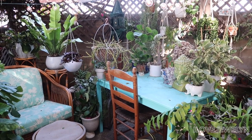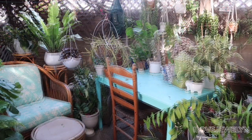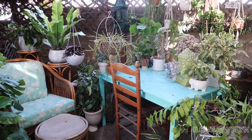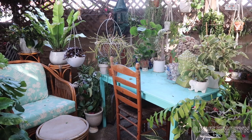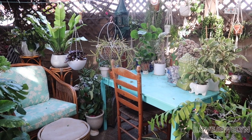This table is my ride or die. I do all of my Planting with Jewelyn videos on it. So this table I absolutely love. I got it thrifted. I sprayed it Tiffany blue, my favorite color, and it does everything from planting, editing, eating dinner, hanging out, and it's just an all-around awesome table.